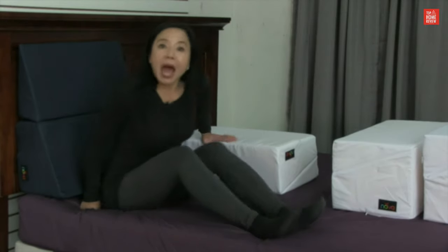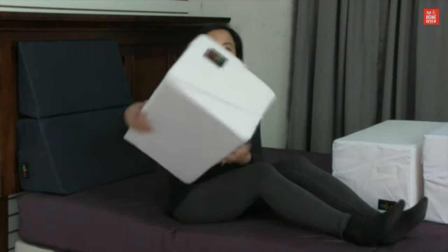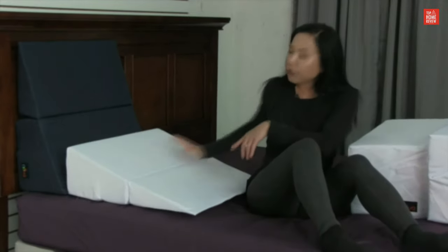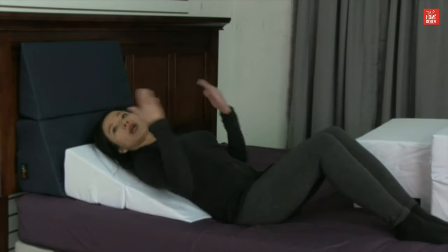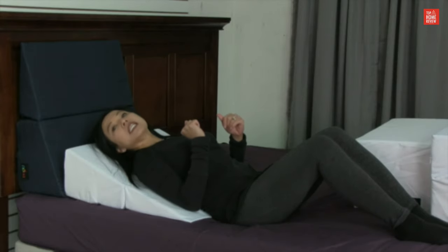All right, so as a wedge, as a sleeping pillow, it really does help with relieving that pressure on your back, but it's also great for people with respiratory issues, digestive issues, or even sleep issues. All right, so the first size we have is a 7.5 inch, and this gives you the lowest elevation. So this elevation is going to be about 17%. So you see here that it almost has me flat, just giving me that slight elevation at 17 degrees.